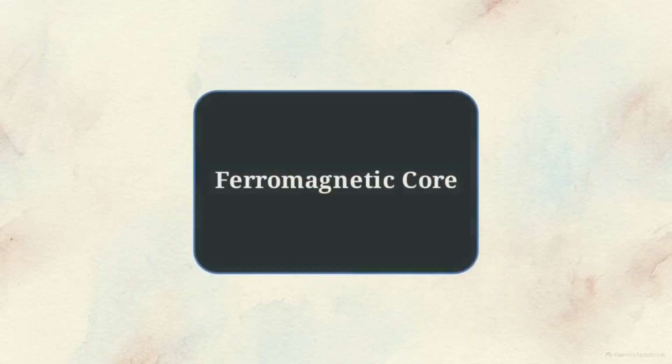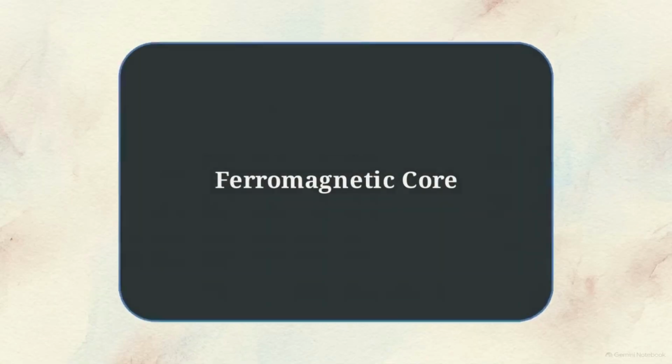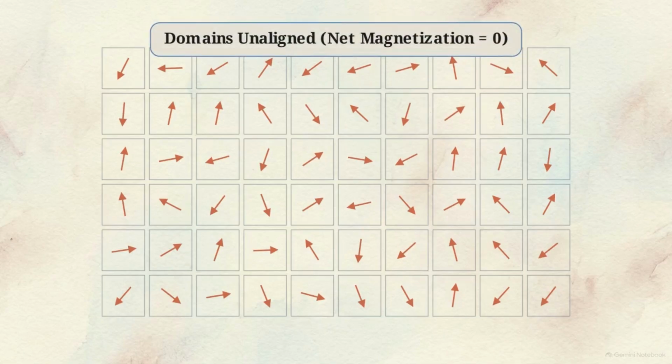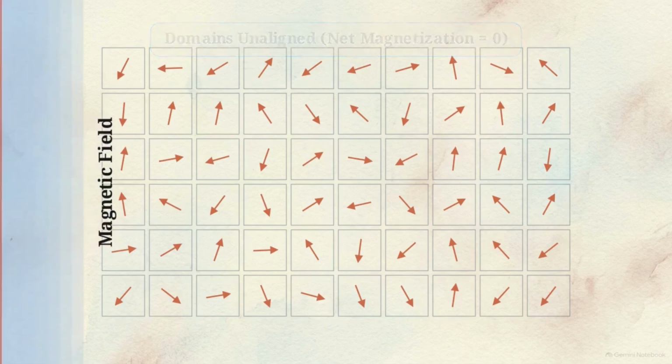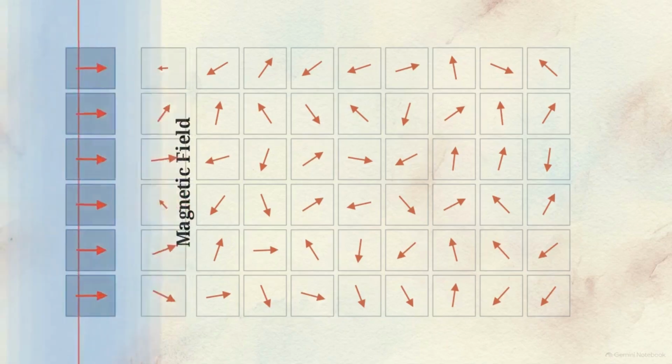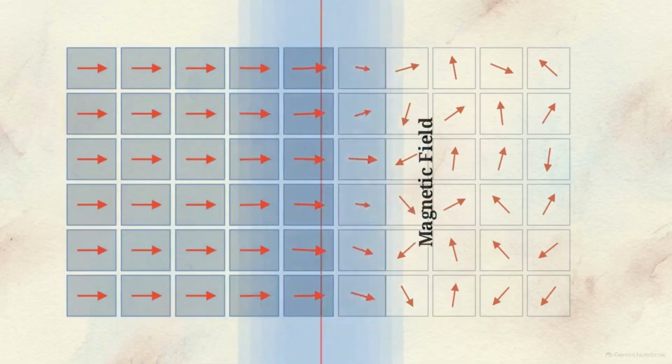To understand why solid metal stretches, we have to look inside the crystal lattice. Inside any ferromagnetic material like iron, atoms naturally group into macroscopic regions called magnetic domains. Think of each domain as a tiny built-in magnetic bar. In an unmagnetized state, these domains point in random directions. They cancel each other out, giving the metal a net magnetic pull of zero. When an external magnetic field is applied, these domains physically rotate to align with the field lines.